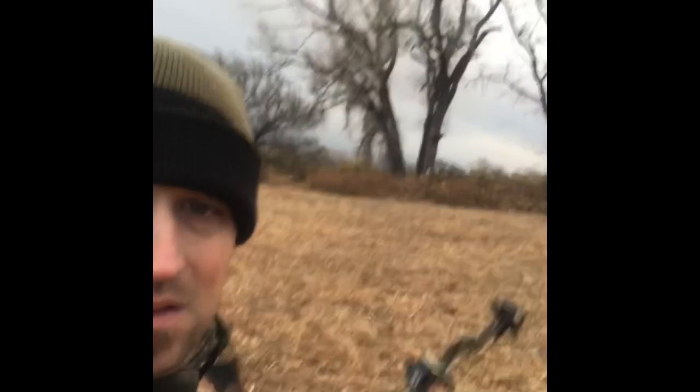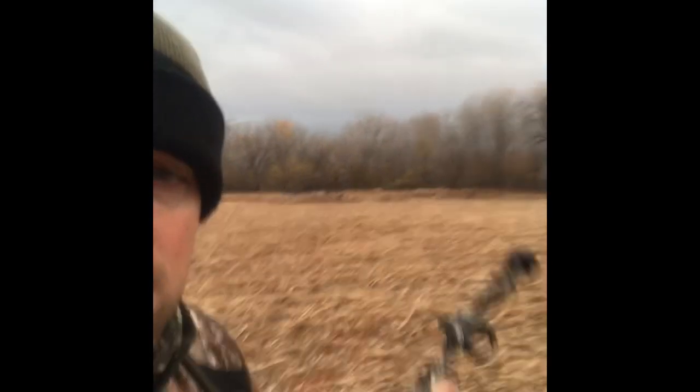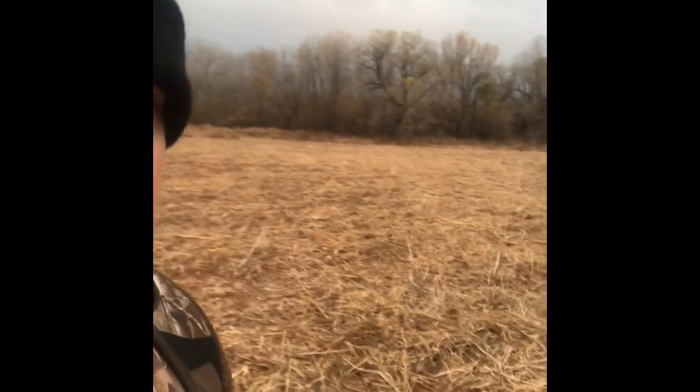Anyway, we're gonna go here and I'll show you my blood. I saw him kick that arrow out, so we'll follow the blood until the arrow. I haven't found it yet, so. Right there in that tall cottonwood tree is where my stand was. He came out of these trees here, headed back over to these trees.